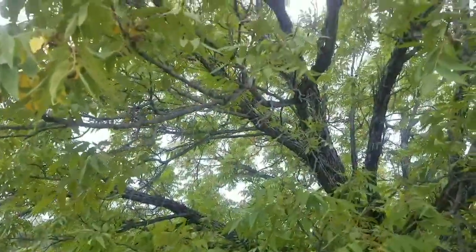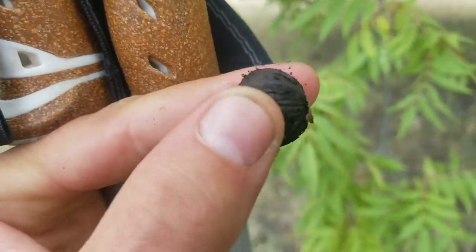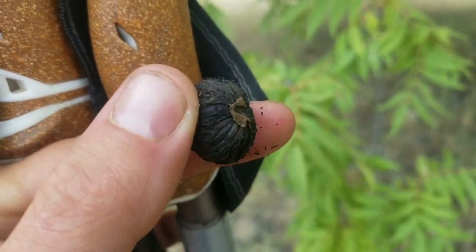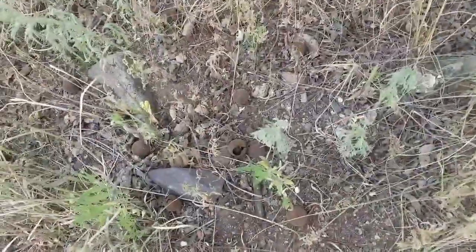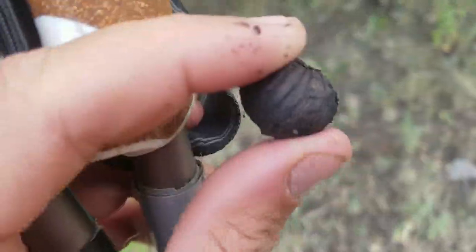Desert edible. This is a black walnut tree. So this is what they look like. And they've got their outer shell. They've got this kind of squishy part on the outside. And then they've got this hard part. Let's see if I can bust this guy open.